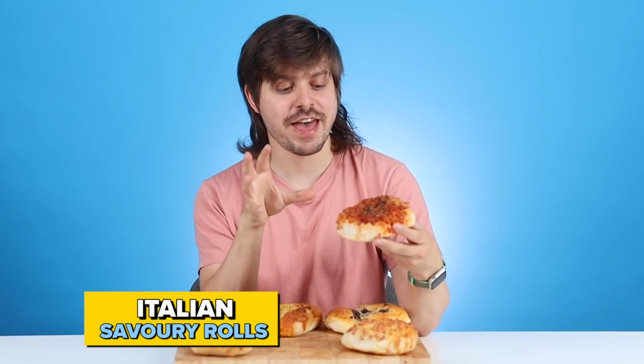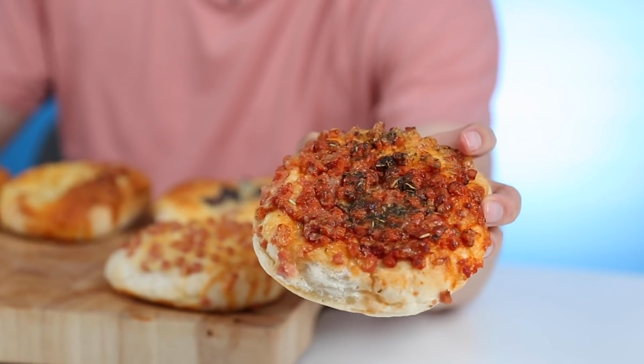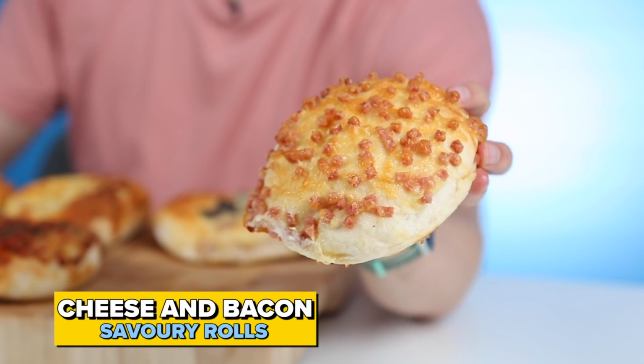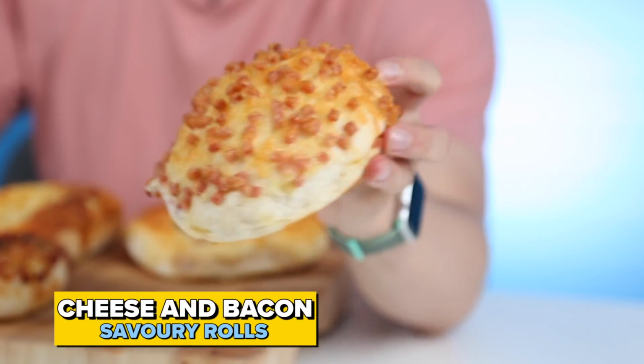Next up we have the Italian roll. Got a few Italian spices on the top. A lot of cheese, a lot of ham, the whole shebang. Yeah, that's great. That's really good. The flavoring's not just on the top, but you really get it all around the sides, so every bite is you getting flavor. So this is the cheese and bacon roll. Best bit about Baker's is how they have these burnt pieces of cheese hanging off the edges. This one's got a little bit of bacon on it. That stuff is so good.